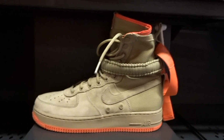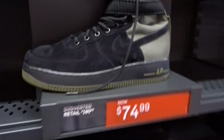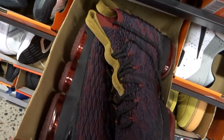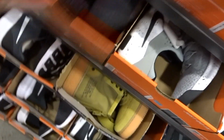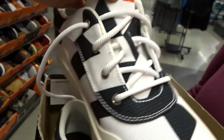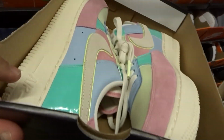We got these high top Air Force Ones that seem to be at every single outlet, $75. Same thing in another colorway, $75. And then the same thing with another blue colorway, $75. Got some LeBron 15 Lows, $139. It's not really auto focusing. So they got the Jordan Westbrooks, $100, 20% off. Those aren't too bad, actually. Kind of look like a Vans. Got these Air Force One Easter colorway, $100 plus 20% off.